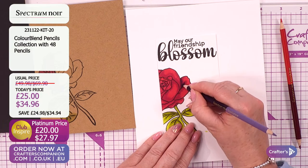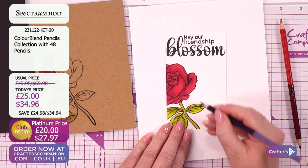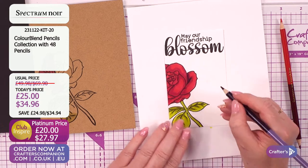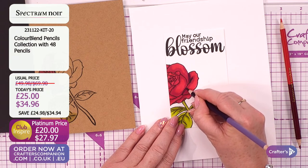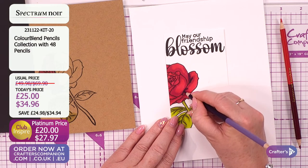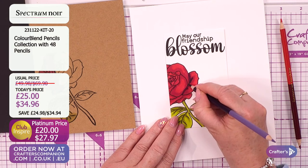So in small circular motions, I'm just building up that colour. Can you see? So straight away, we've got that real darkness around there. And then we're going to do that going around all of our guidelines. So it doesn't matter what image you're colouring in, you can still get this same effect.